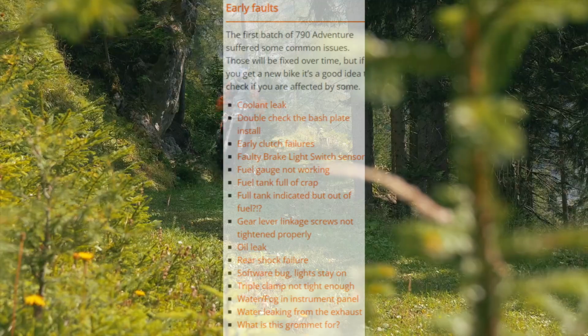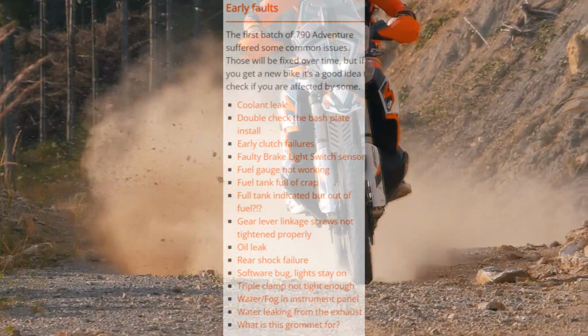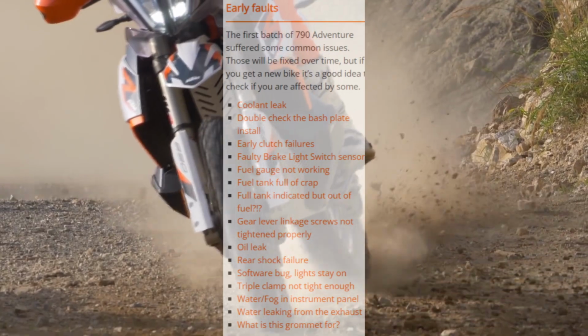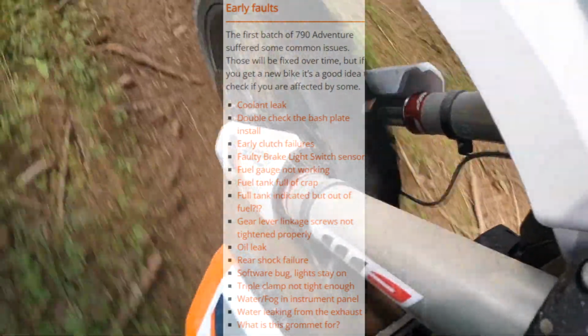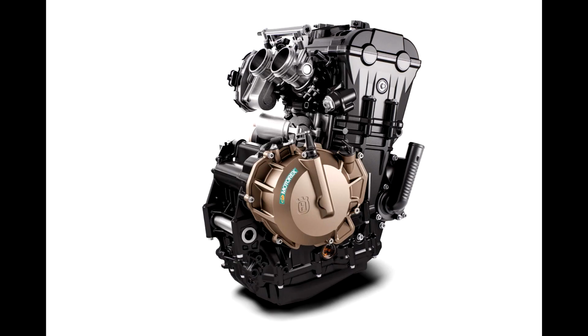The engine cranking but not starting, failed clutches, failed rear shocks, failed brake calipers and discs, leaking countershaft seals, coolant leaks, water intrusion on the TFT, ABS failures and glitchy software where it doesn't remember your riding modes between rides, to name but a few. The shields are prone to buffet, and the engine, despite being smooth, sounds like it's eating itself.